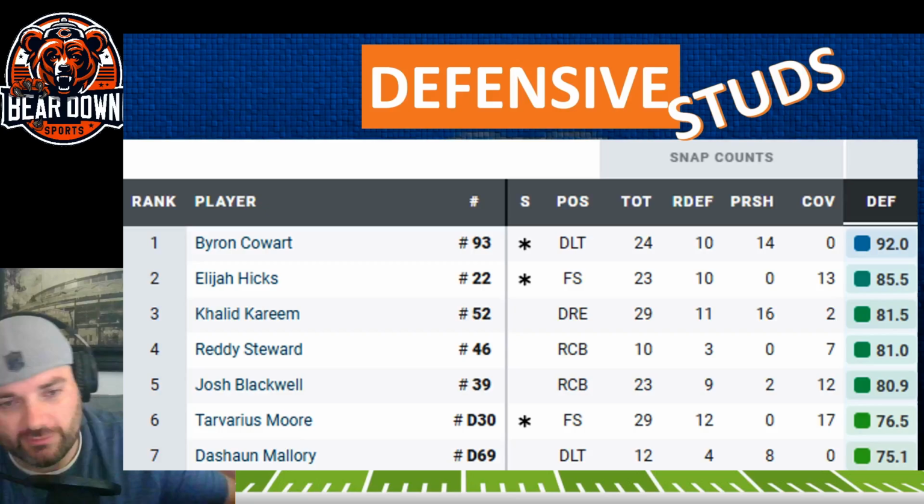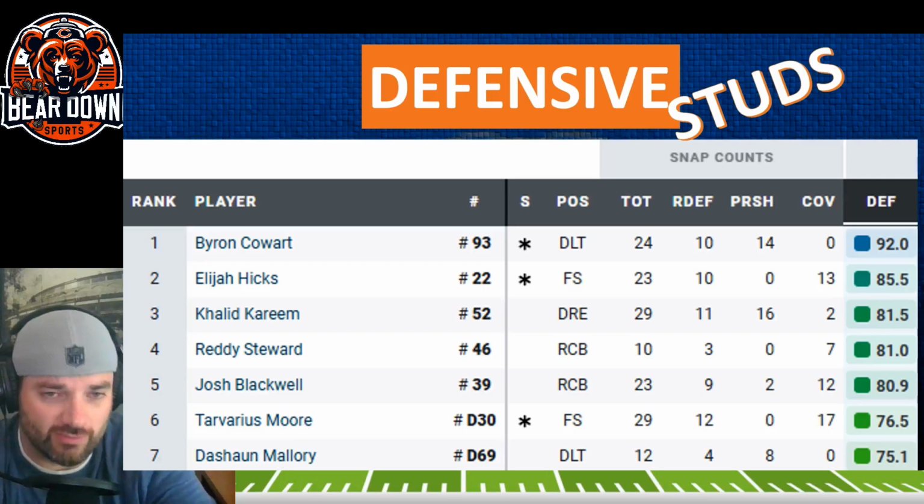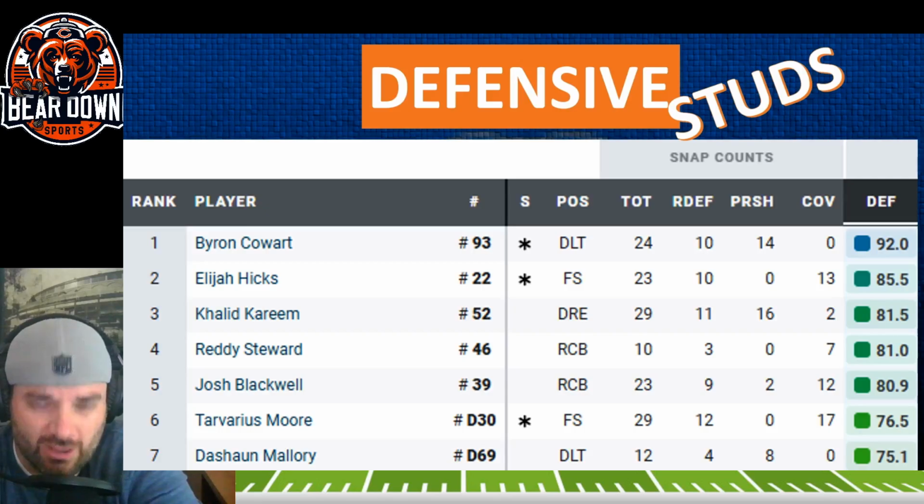But remember, this is Hall of Fame game. This is backups facing backups. So really what we're gauging on this one is which guys are going to make the roster, which guys can be cut from the roster. The little star there right in the middle of your screen, those are the guys that started the game. So it kind of gives you an idea of who's looking at the backup roles right now.